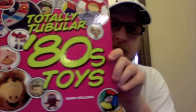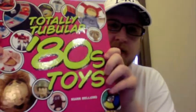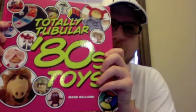And you can see from the cover here that there's quite a few cool things mentioned there, including one of the things that I thought was pretty cool. They do have Trivial Pursuit in there. But yeah, lots of cool stuff. Totally Tubular 80s Toys. And there's the author's name, Mark Bellomo, maybe? Bellomo. So there you go.